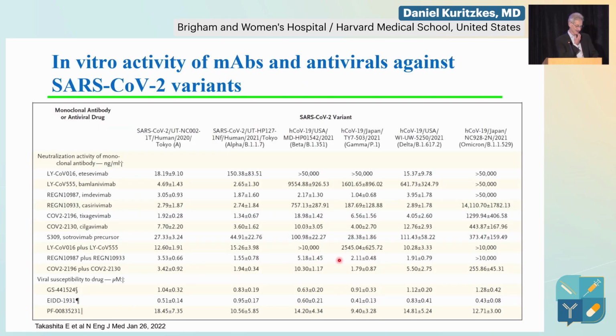If we look now at how these different antibodies compared in terms of activity against the various viruses, here there are the antibodies themselves, either singly or in combination, and these are the different strains. So here's alpha, beta, delta, and then Omicron. So you can see etesevimab and bamlanivimab completely lost activity. Imdevimab was inactive against Omicron, as was casirivimab. Interestingly, tixagevimab had significantly reduced activity, but cilgavimab retained some activity. So in combination, if you look here in this line, the two antibodies, there was still pretty good activity.